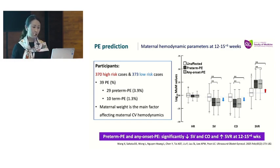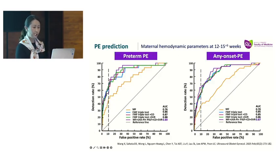And in this study, we were trying to figure out whether hemodynamics at this 12 to 15 weeks time point, could the parameters be used for prediction? We've identified that women with preterm preeclampsia, any onset preeclampsia, so delivering at any time point, there was significant reduction in stroke volume and cardiac output and a significant increase in systemic vascular resistance. However, we were not able to see benefits in terms of prediction, but that doesn't put us off in evaluating hemodynamics, because we're wondering, well, it may not be useful for prediction at 12 to 15 weeks.